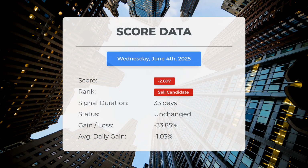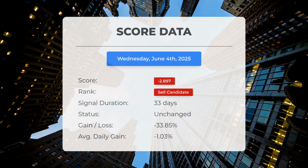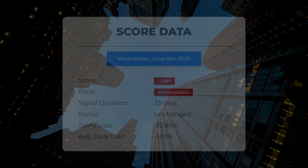Since the 17th of April, 2025, our system has classified UnitedHealth Group as a sell candidate, assigning it a score of -2.9. Now let's examine the stock's performance during this time frame. The stock has experienced a decline of 33.85%. This results in an average daily loss of 1.03% since it was designated as a sell candidate.